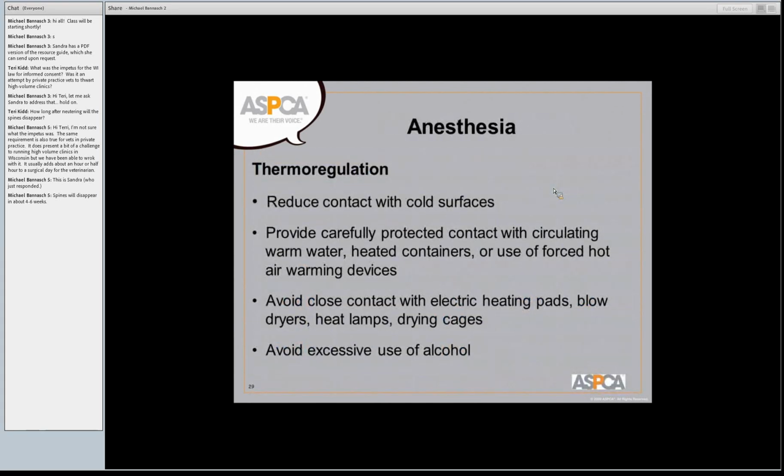Thermoregulation, very important topic. Animals that undergo spay and neuter have potential for hypothermia. And in a lot of cases, we can do very simple things to minimize this. Instead of placing them on a cold stainless steel kennel floor, we can put newspaper or brown paper down to minimize that contact. When they're recovering from anesthesia, we can cover them with a towel. We can use a heated table or a heated blanket for surgery.